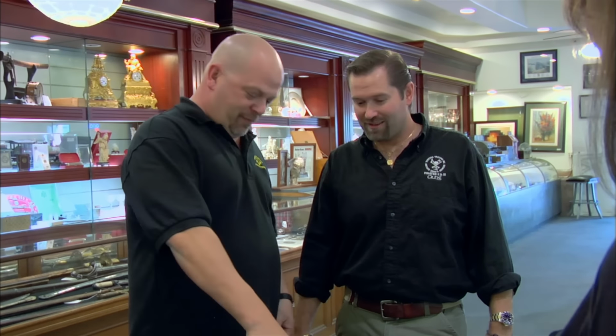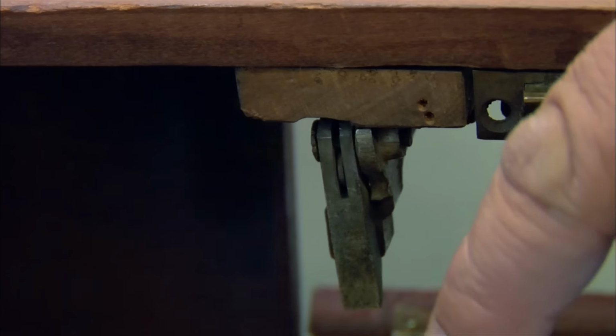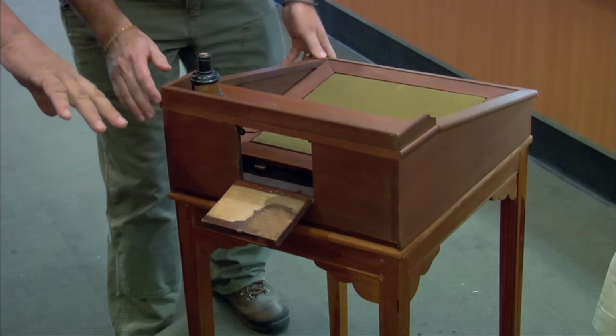What? My name is Sean Rich. I own Tortuga Trading Incorporated, and I specialize in antique arms and armor. This thing is a gun. You press, there's the trigger. That falls down, hits the hammer. The bullet flies out this way. You ever seen one? I've never seen this.